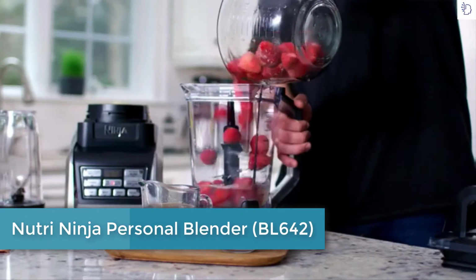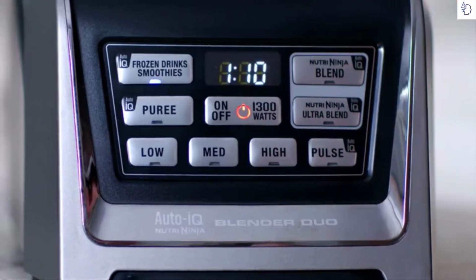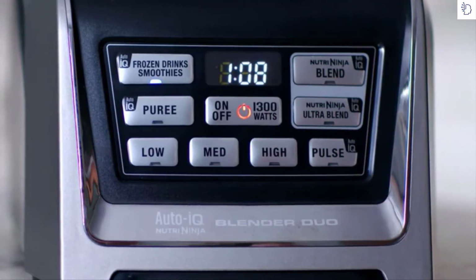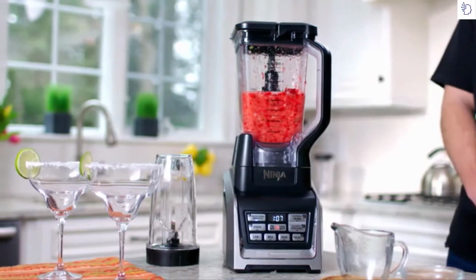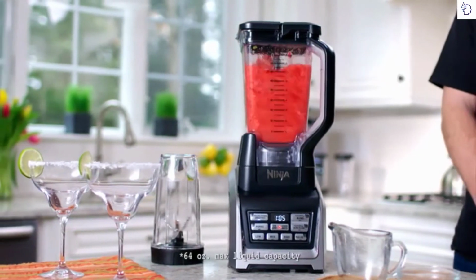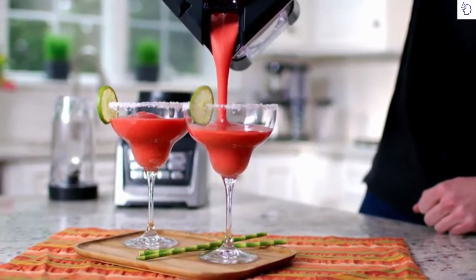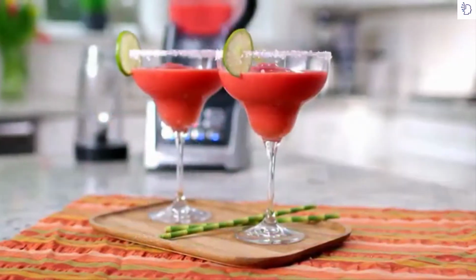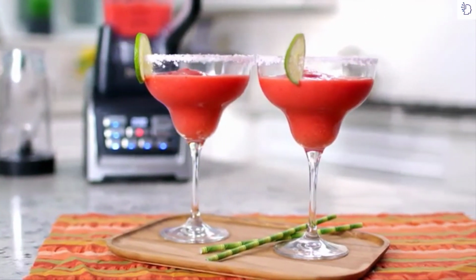With AutoIQ features timed, intelligent blending programs that do the work for you. A digital countdown timer shows how much time remains on the 1 of 5 pre-programmed AutoIQ settings. Our BPA-free XL 72-ounce total crushing blender jar pulverizes ice to snow and is perfect for breaking down frozen fruit. Creating creamy, frozen drinks for the entire family never seems so easy.